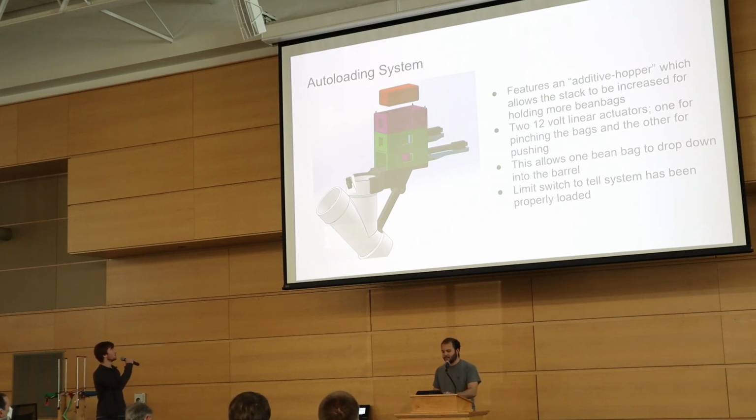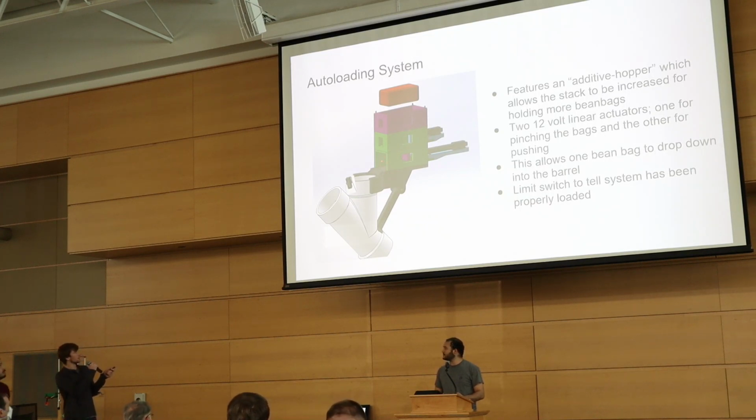So for my auto loading system, you can see here, I made it as an additive hopper design. This allows me to print more features in case we want to have more shots. These are all 3D printed parts. You can just print another one and stack it, kind of like Legos.